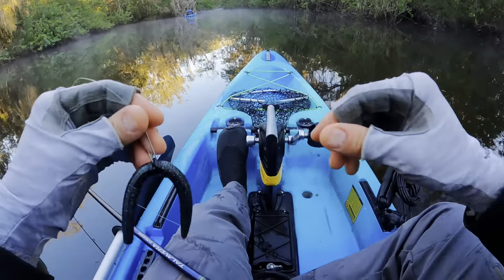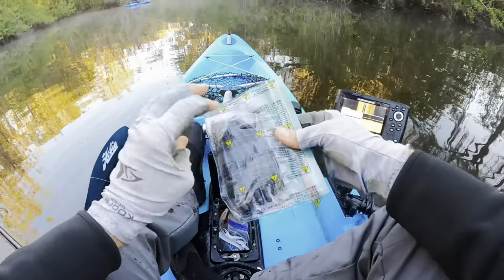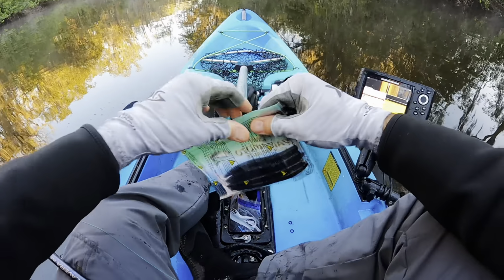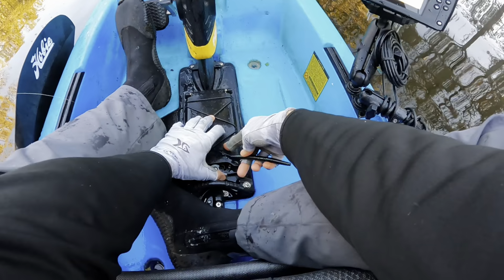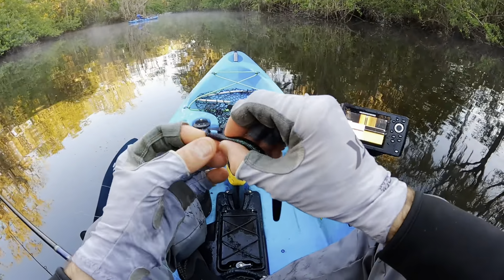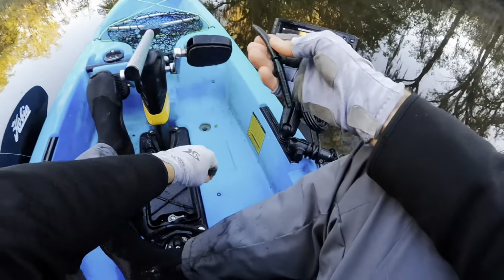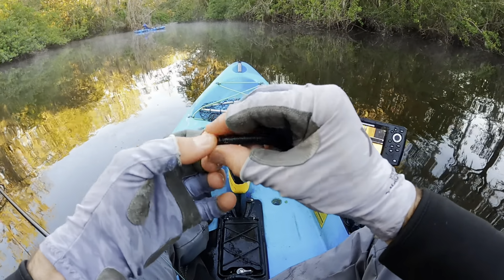I'm gonna go ahead and change out Cincos here. These Gary Yamamoto 5-inch Cincos, plum with emerald flake. If you're just looking for a confidence color in a Cinco this year round, this is my go-to color for skipping, dragging bottom, just casting out in the open. Doesn't seem to matter if it's clear water or stained tannic water. It just seems to work.